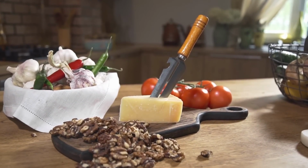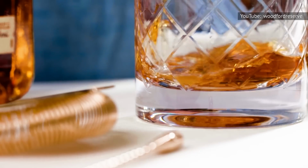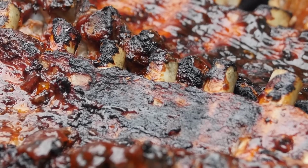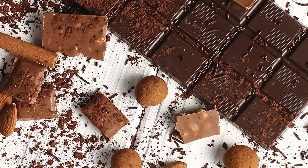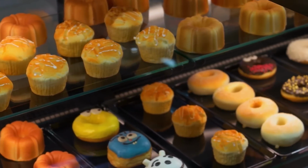Different types of bourbon pair differently as well, such as Kentucky Straight Bourbon favoring creamy appetizers and candied nuts, or High Rye Bourbon that complements savory southern foods like ribs and cornbread. 6 to 12-year aged bourbons and light rye bourbons favor the saltiness of nuts and bitterness of dark chocolate, while wheated bourbons neutralize and complement the creaminess of filled pastries, caramel, and fruit.